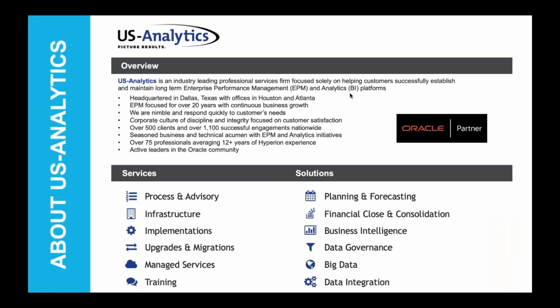Here's a little snapshot of our services and solutions. We have been around for a very long time, over 2 decades. We're very nimble and respond quickly to customer needs. We have over 500 clients we service and have done over 1,000 really successful engagements nationally. So we have a lot of experience with EPM and analytics.